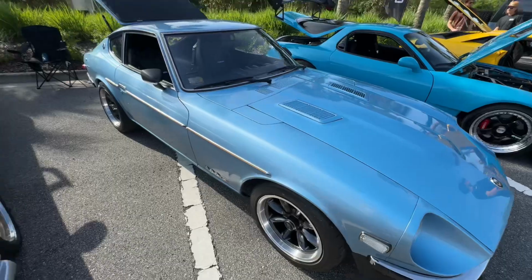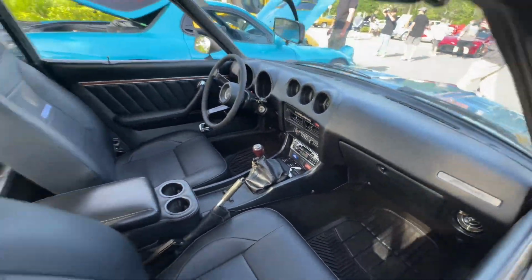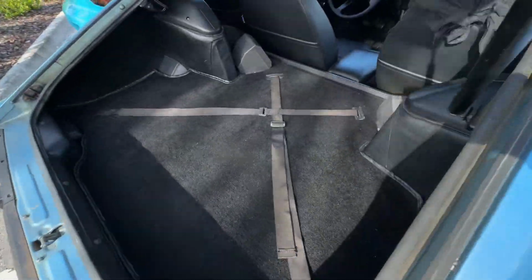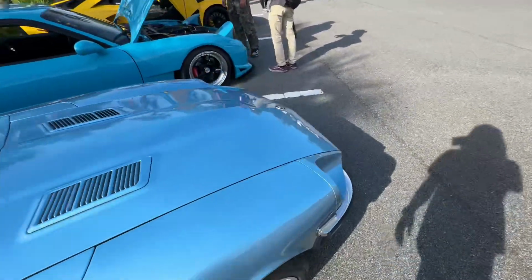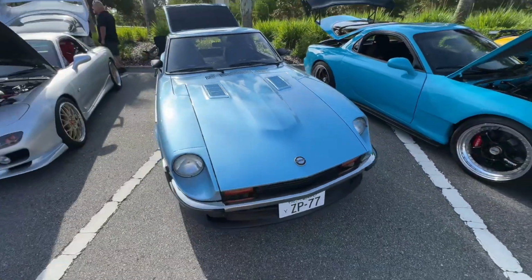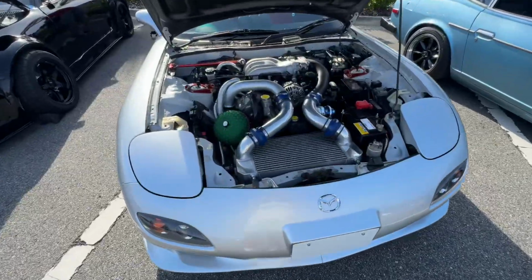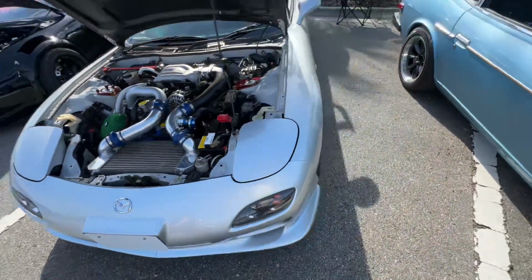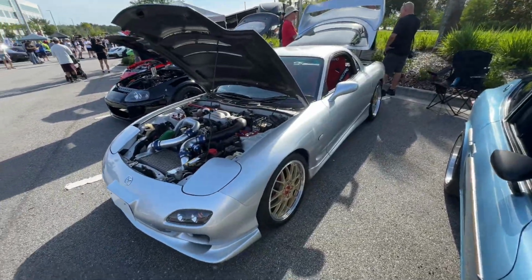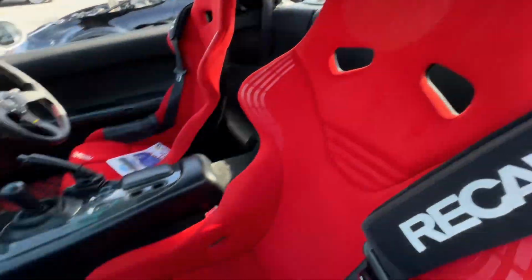Oh man, this might be the most well put together Datsun I've ever seen. Brother. The nicest color, bro. Holy crap. Look at that. Oh, god damn. Holy. Who's racing him? Not me. This thing is nice. Recaro seats. Right-hand drive, yep. That's official.